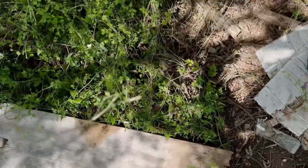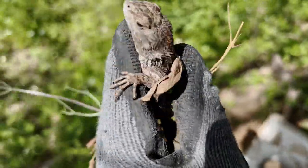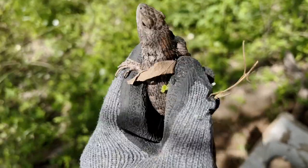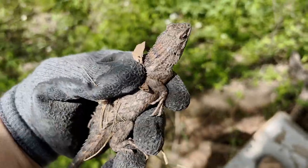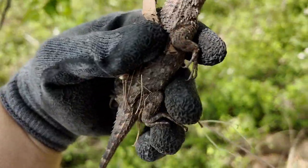Just lifted this board right here, and I thought I saw what was a small mouse or a rat or something like that, but it ended up being a big old Western or Texas spiny lizard. If I had to guess, this is a gravid female. She's super chunky. Like, wow, how chunky she is.